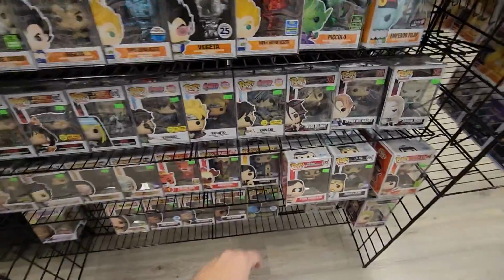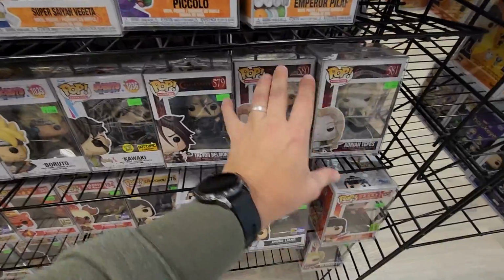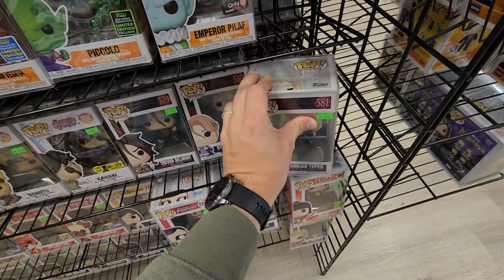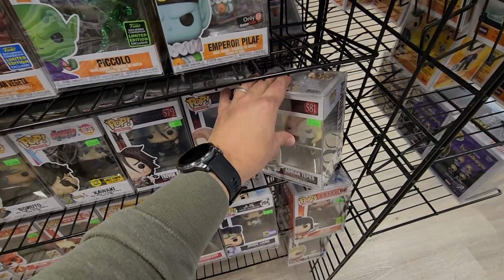A set that I totally forgot, guys, that they made pops of is Castlevania. So you got all the different ones. I think they almost have a full set here. I'm trying to remember. Maybe Blue Fangs and Dracula is the ones that they don't have right here. But yeah, I totally had forgotten that they had made Castlevania pops.